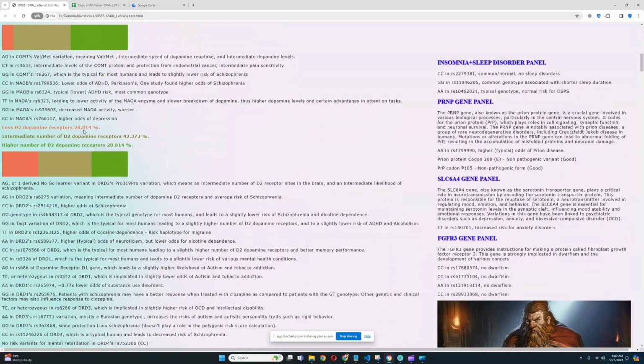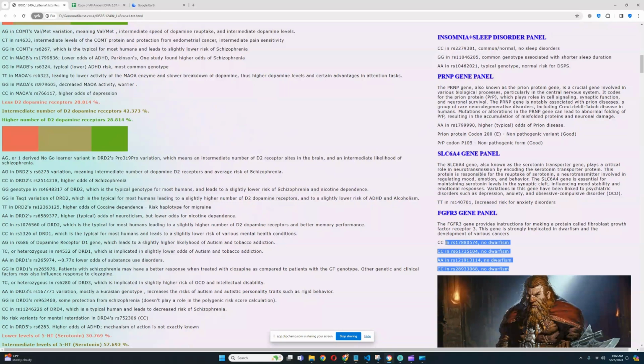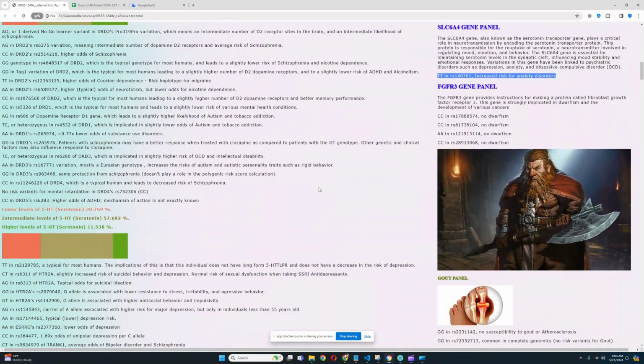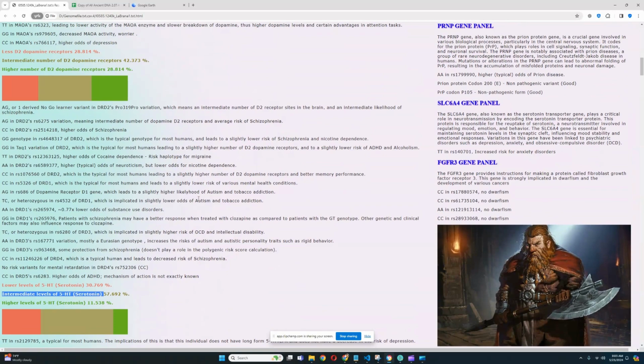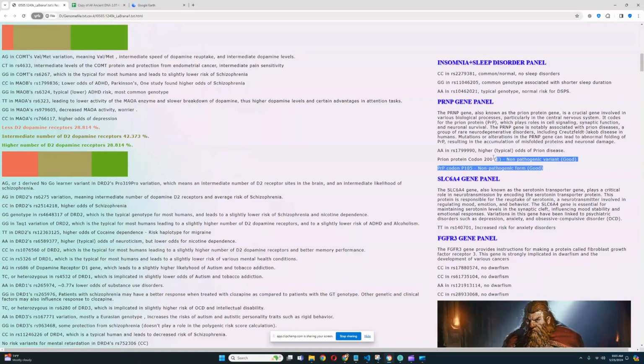It looks like for DRD2 he has a predisposition to an intermediate number of dopamine D2 receptor sites in the brain, which is very interesting. It looks like he has a predisposition to no dwarfism, which is really good, and a predisposition to increased risk of anxiety disorders in SLC6A4, which is really interesting. For 5-HT and serotonin, it looks like he has a predisposition to intermediate levels, so intermediate odds of such things as anxiety and depression. Quite good to see. No pathogenic variants in PRNP, which is really good to see once again.